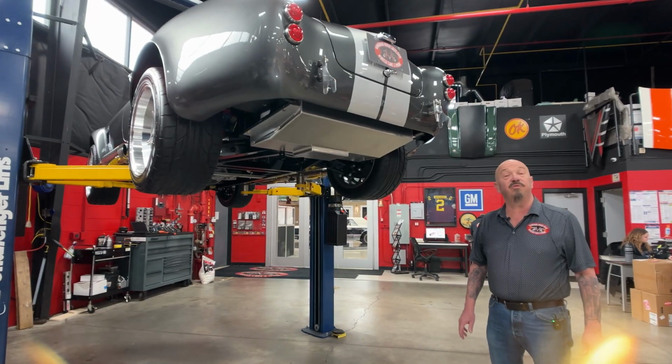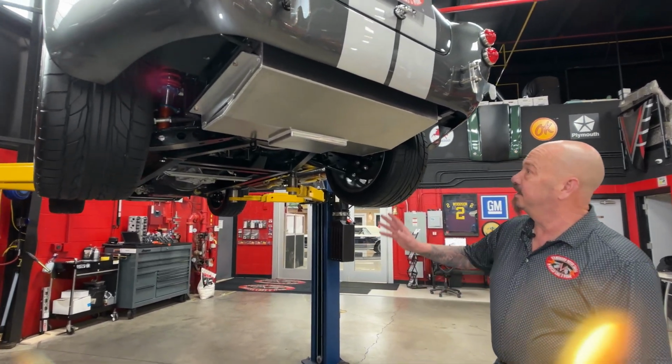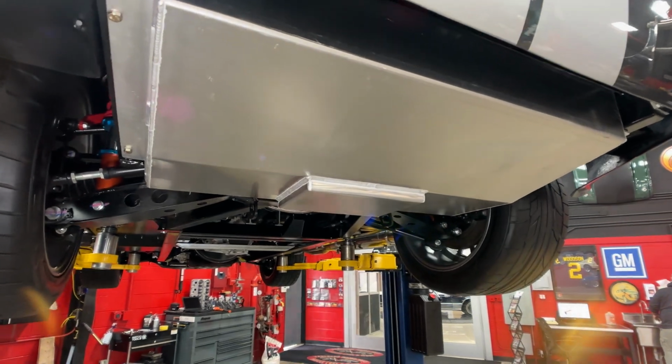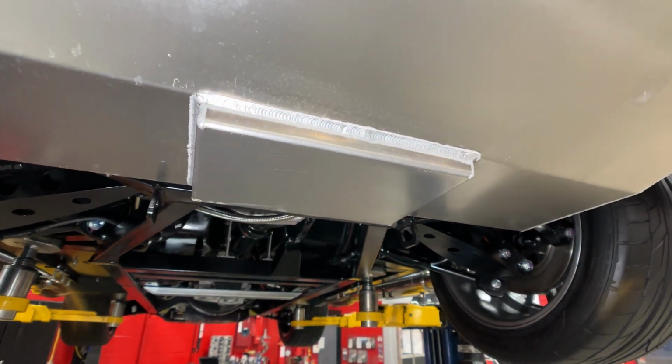Now stick with us. It's going in the air to show you how clean the bottom side is right now. Well, the first thing I see here is that beautiful aluminum tank. Look at that thing, and look at the TIG welds on here, man. Looks like a sewing machine did that. Somebody was one awesome TIG welder, for sure.